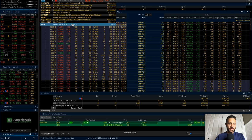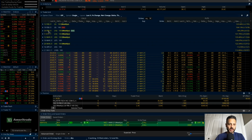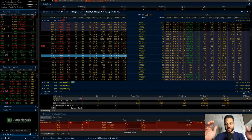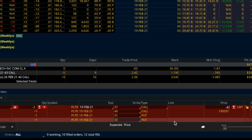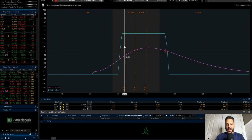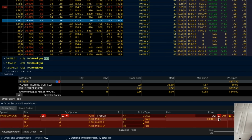One of them is the tried and true iron condor. So I looked this up earlier, and you can essentially sell an iron condor for the expiration after earnings. We could sell an iron condor that creates a range basically between $31 and $47. So if we take a look at this on a graph, you'll see that it creates this range here. And if Palantir expires anywhere within this range, then we get 100% of our profits. What is 100% of our profits? In this case, we could sell this iron condor for 42 cents, or remember, multiply by 100, $42.